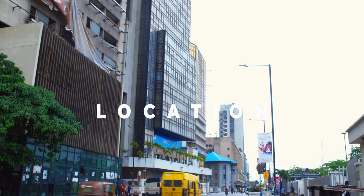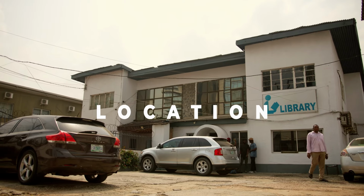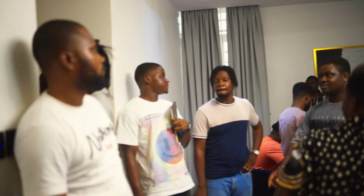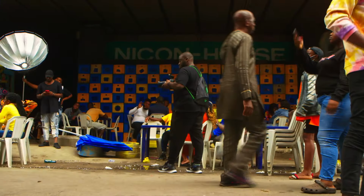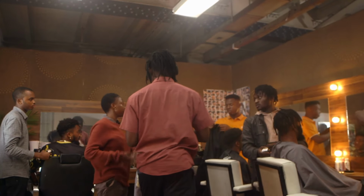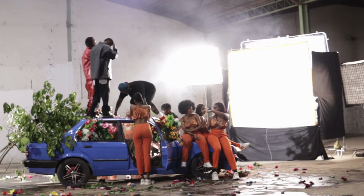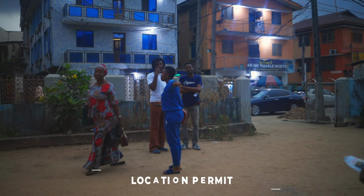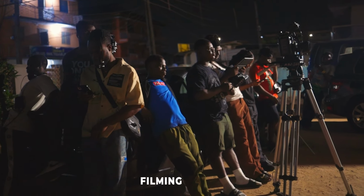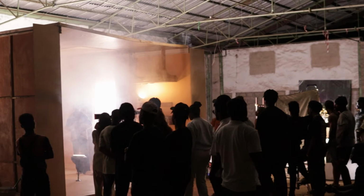It's that serious. Locations. Now, locations might differ. You might want to shoot in the White House, or you might want to shoot in Aso Rock, or whatever. Depending on what your story and script is saying will determine how big this budget will be. You might have one location for some commercial, you might have 10 locations for another commercial. So you have to get location permits. You have to get filming permits if you are filming in public areas, and all this costs some dollars and naira or whatever currency you use.